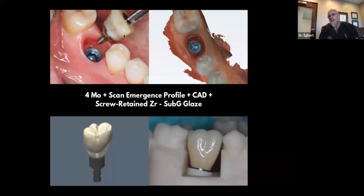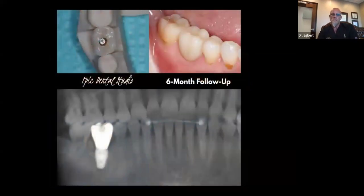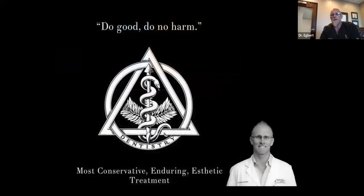So here we are, same process. Going to remove the custom healing abutment, do our digital scan to capture that emergence profile, generate our ideal CAD crown, check it on the 3D model. Know that this is completely screw retained, full contour zirconia with just basically a short tie base. Technically, it's not short, it's got a tall chimney in it on these applications.